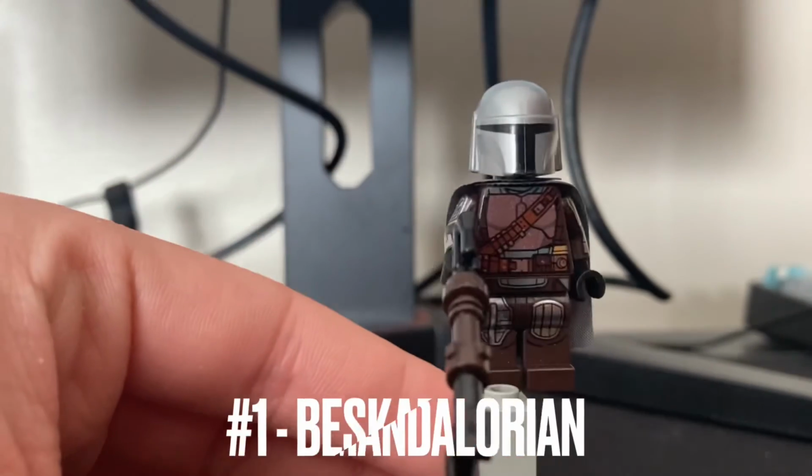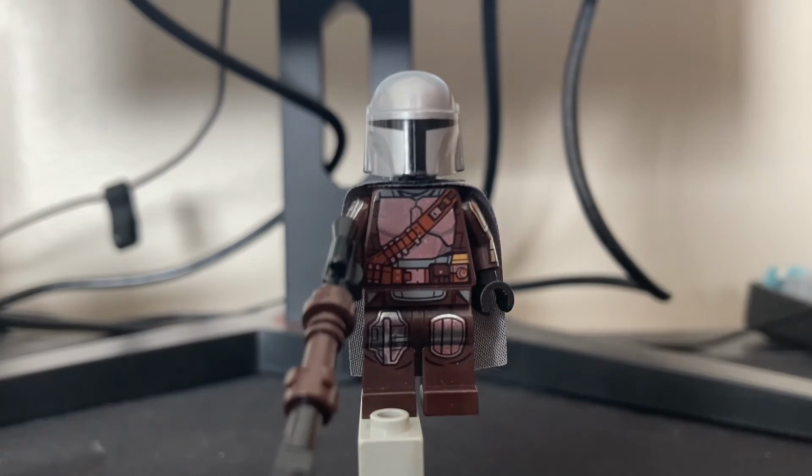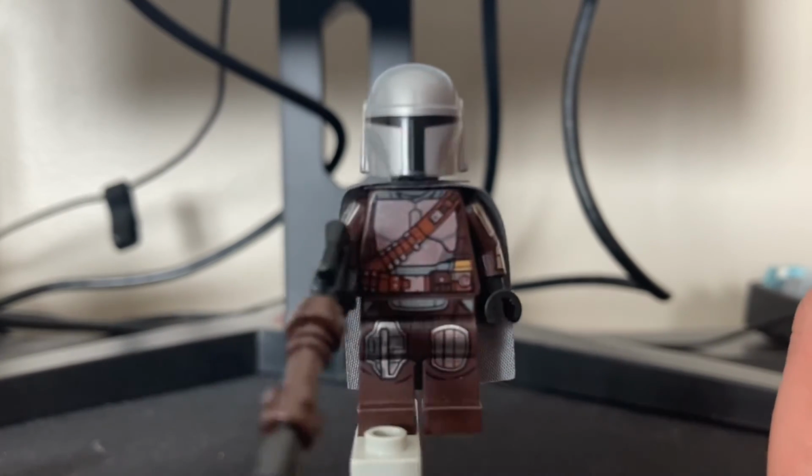So what I feel is the number 1 minifigure of the year is the Beskar Armor Mandalorian. I'm sure some of you may have guessed this. If you watch my videos at all, you must know I'm a huge fan of this figure. There's not a single thing wrong with this minifigure, I don't think. It's 100% accurate, has amazing printing. It has more printing than we've gotten in a long time on a minifigure, that's for sure.